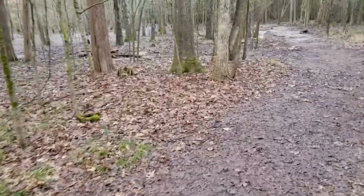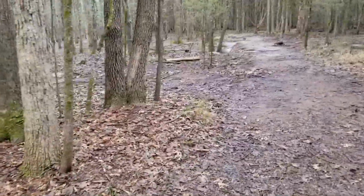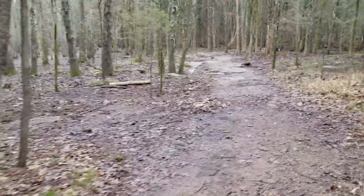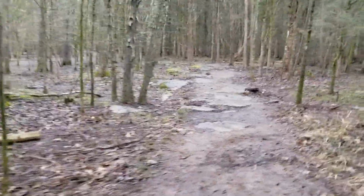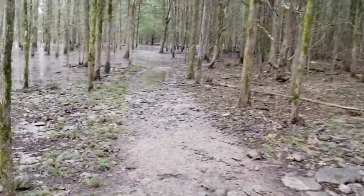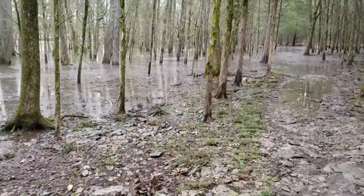Really sloppy through this area. So the water has actually receded. You can tell that the water had at one point been across this area. So I've got some side trails to go off to the lake, but I'm practically in the lake. And there you go.